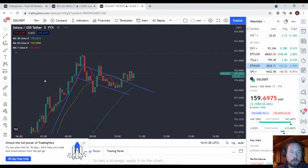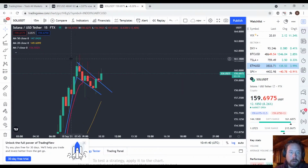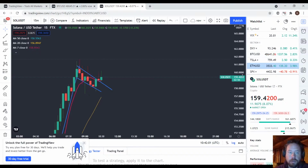So if we go back to that, you can see here that we made a bull flag and now we are breaking out. So a close up here, that would set a target for up to this point, and then when we break this swing high, then it's full go.